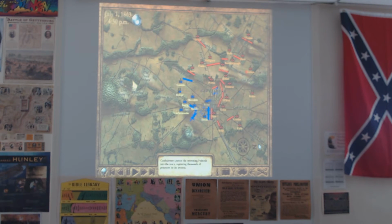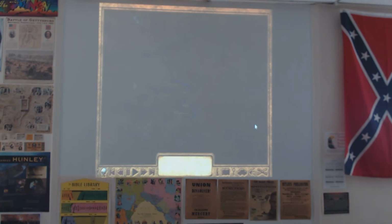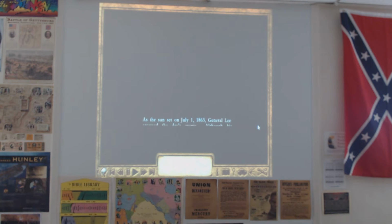Thousands of Union troops fall into Confederate hands as the Federal Army retreats through town heading towards Cemetery Hill. Okay, this point is looking pretty good for the Confederate Army as the sun sets on the late day of July 1st.